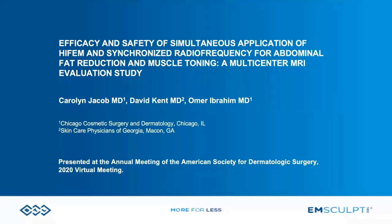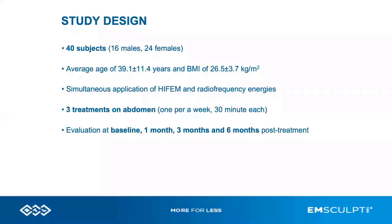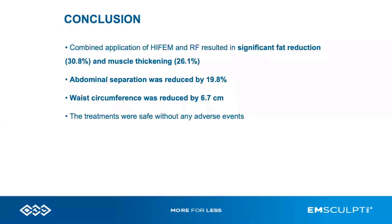The study that we did was looking at the efficacy and safety of using the HiFem with RF together for fat reduction and muscle toning. Did this with Dr. David Kent and, of course, Dr. Ibrahim, who's here with me as well at CCSD. We took 40 patients and looked at them after 3 treatments on the abdomen. Mind you, this was only after 3 treatments. Our goal now is to have patients do 4 treatments, but our study was only on 3 treatments, once a week, 30 minutes each, and we looked at them in 1 month, 3 months, and 6 months after treatment.